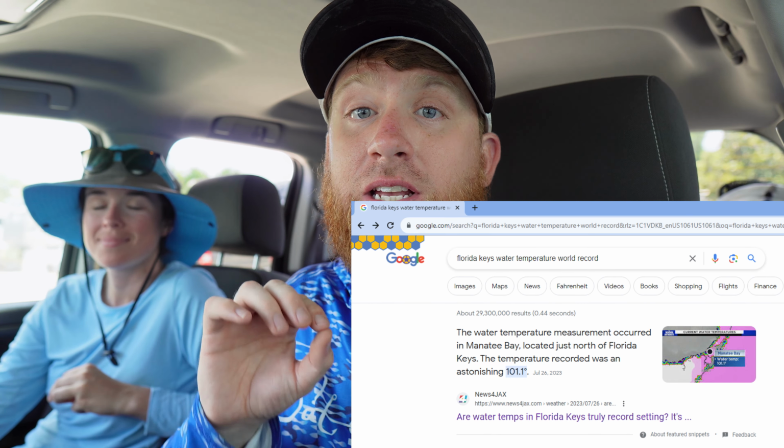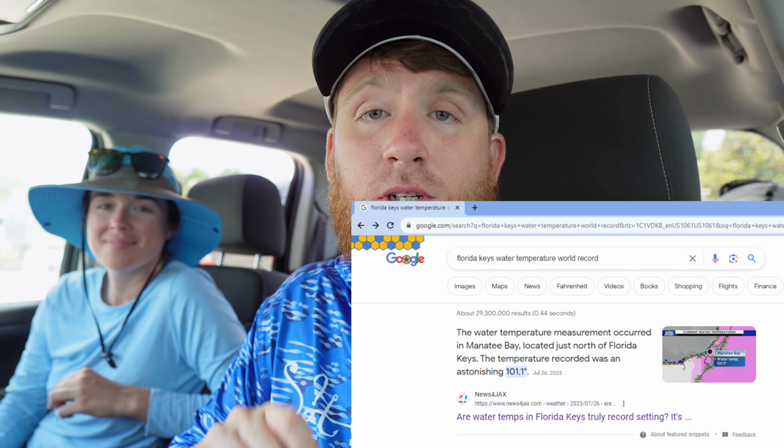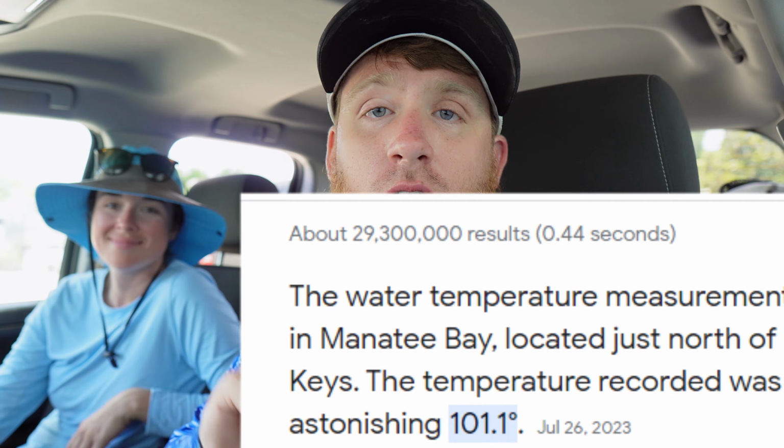Now, unfortunately, we are down here to be doing a tarpon charter trip, but I have talked to about 6 captains, and right now, in the Florida Keys, they have broken a world record for the water temperature. The water temperature world record before was 99.6. Today's water temperature was 101. That is insane. Every single captain has basically told us that our bite has been different because of this heat, which I completely understand.